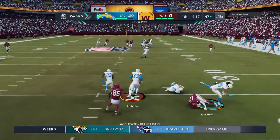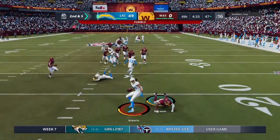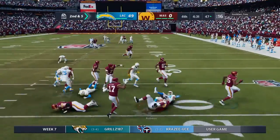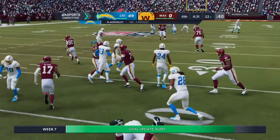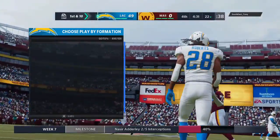And my goodness, another interception. And he fumbled it. It's on the ground. And I think they are going to get this one back. Well, that would have been something. Double turnovers. But instead, they'll keep the possession on the INT.